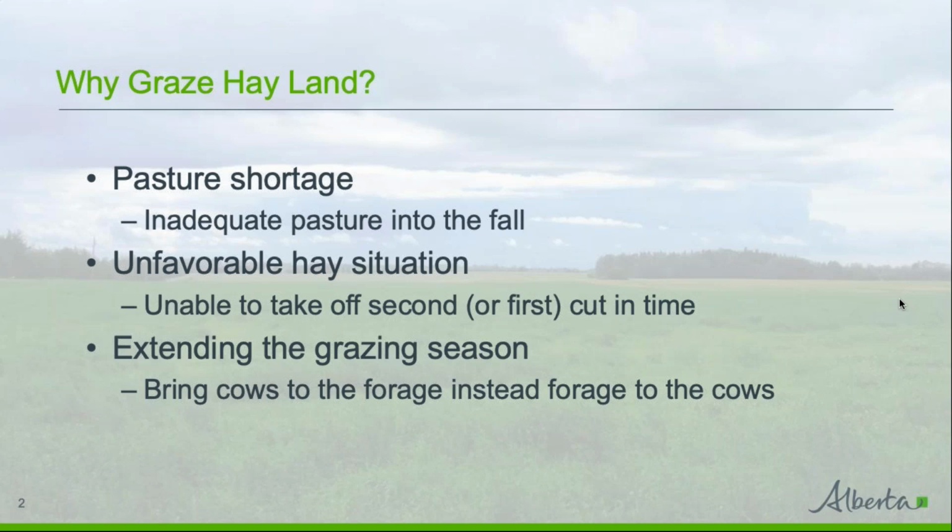The third, common reason is the aspect of extending the grazing season, and that is basically just bringing the animals to the forage instead of bringing the forage to the cows, and that's always a cheaper way to go, and I'll talk a little bit more about that later on here.